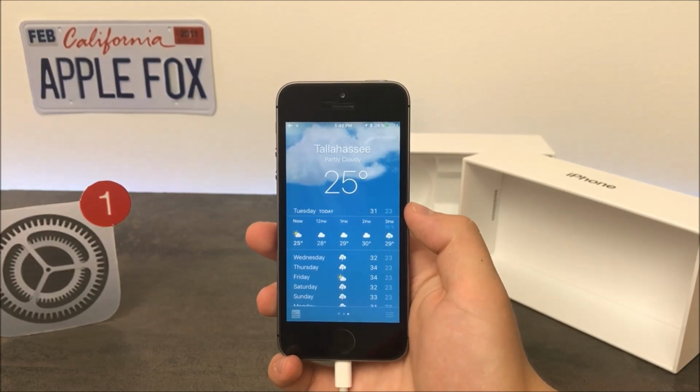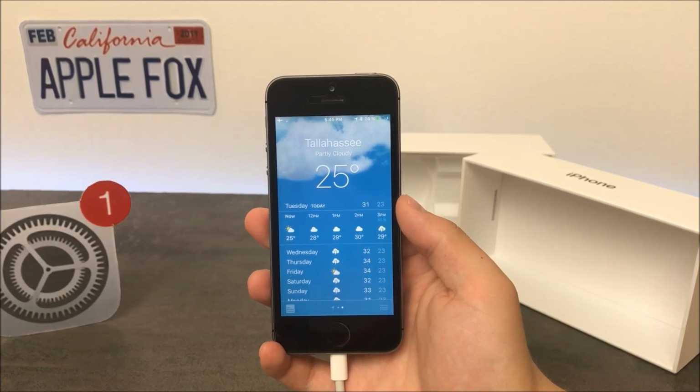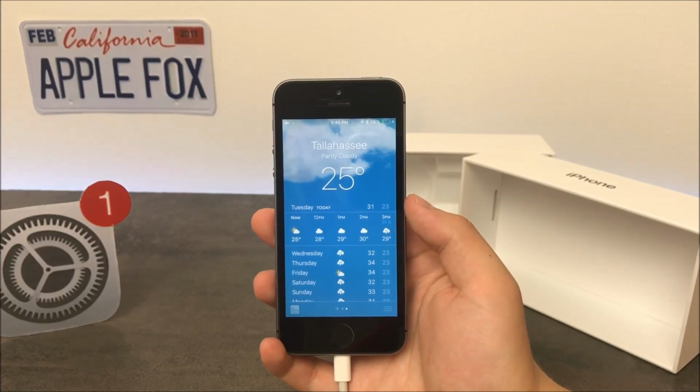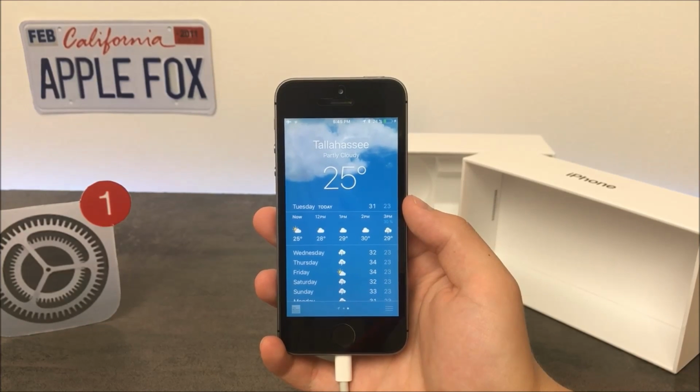When I started to play around with the freshly updated phone, I started to open up the apps and I noticed a new look in the weather app. It looks different, I gotta say. I'm not sure if you can see, but the weather signs are a little bolder. The sun, for example, is bigger and so on.